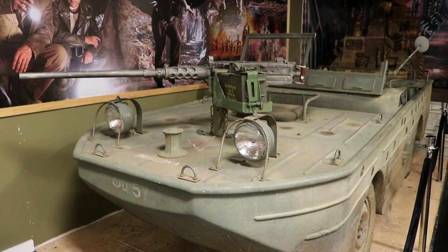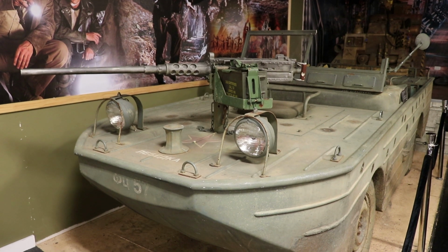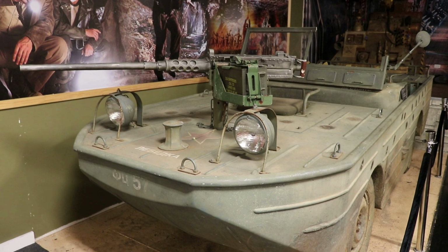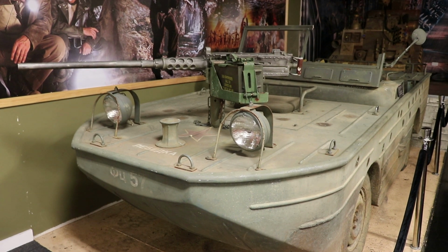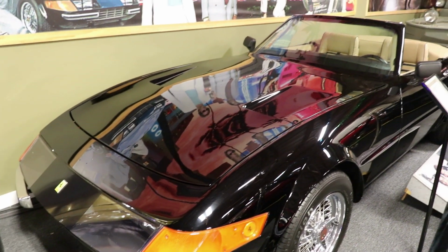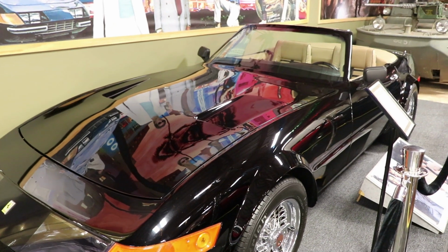This 2008 Jeep was used in Indiana Jones and the Kingdom of the Crystal Skull. This one was used in the Jungle Chase sequence. This 1972 Ferrari Daytona Spider is from Miami Vice.